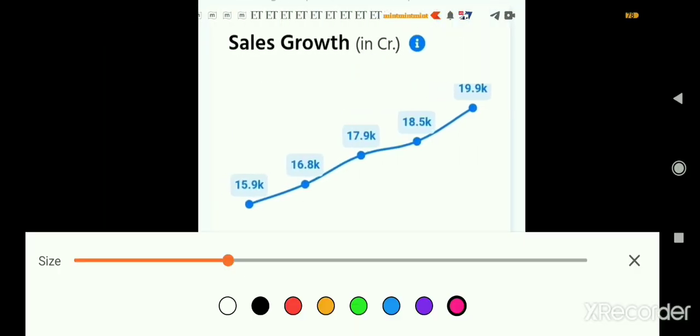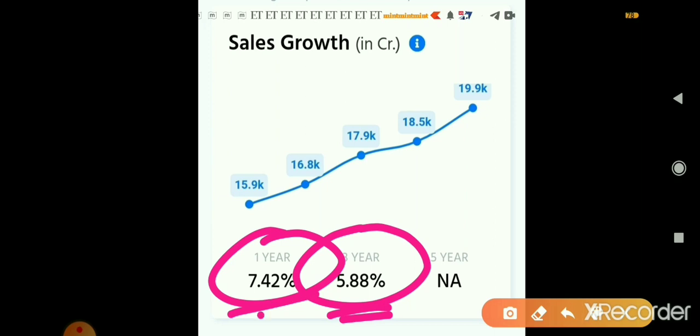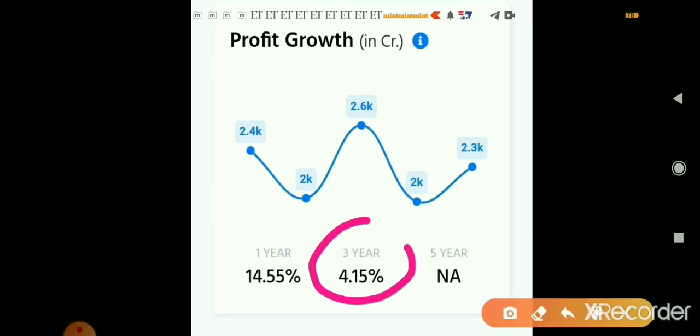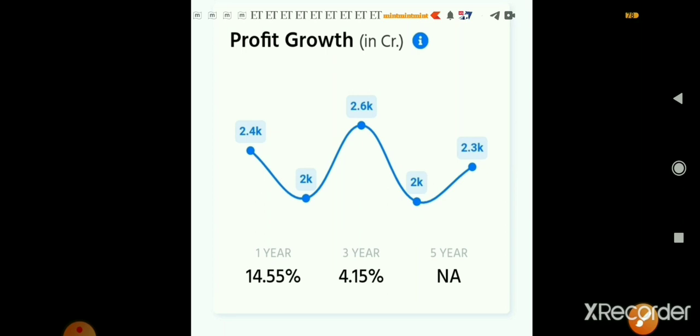If you see the sales growth in detail, in the last 3 years, it was 5.88%. But in the last year, it was 7.42%. It increased. It's a very good sign. And during the Atmanirbhar Bharat, it's certainly going to increase more and more. If you see the profit growth, in the last 3 years, it was 4.15%, but in the last 1 year, it increased humongously to 14.55%. And as I was saying, during the Atmanirbhar Bharat, it is going to go up more and more.